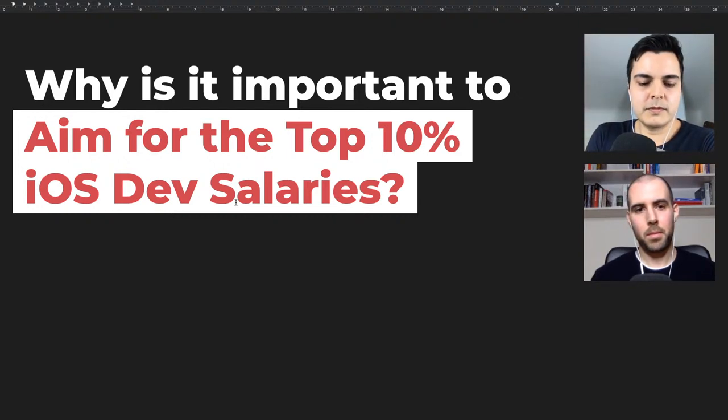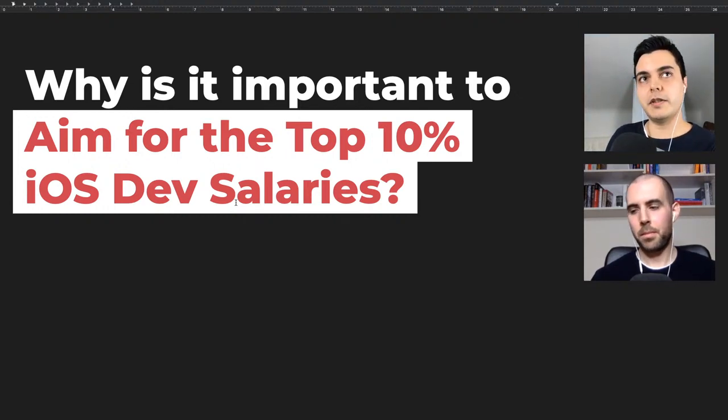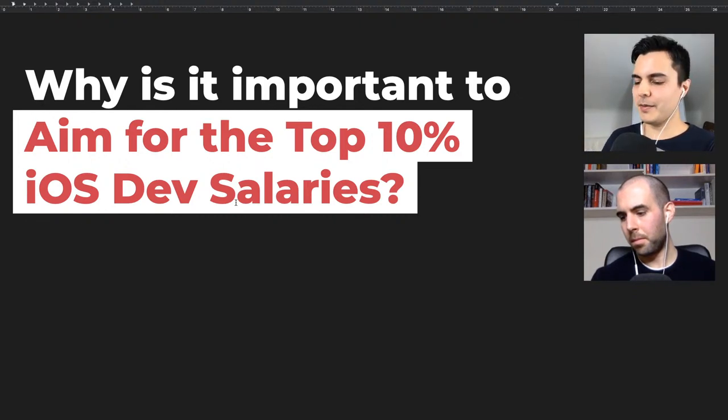Number two, you will have the means, right? Achieving the top 10% salaries, you have a high income and the means to help others as well. You have more free time, probably, if you use this money correctly and you make good investments, good savings, then you're going to have some surplus that you can use to help others.